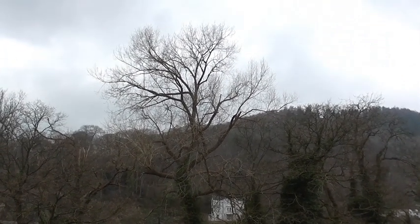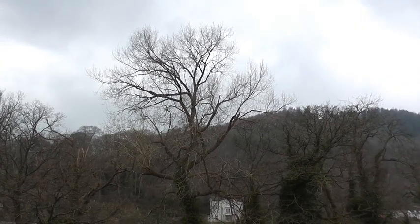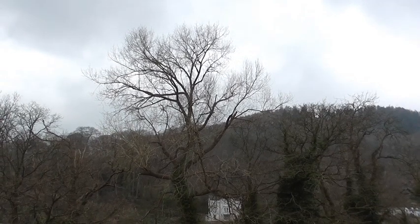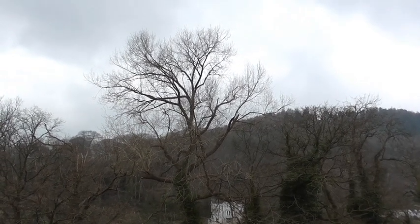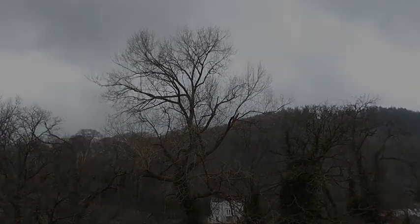So that is a black poplar tree. When the leaves come out, or just before the leaves come out, it'll have crimson red catkins on it, this tree. The males have crimson red catkins and the females have lime green catkins.